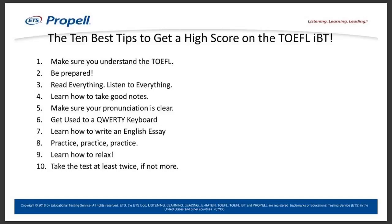Many of the students normally ask me, sir, what is a trick or a secret that you can tell us in order to score high in the TOEFL test? This is it. This is exactly the thing. Practice, and practice. Once you know the TOEFL test in and out, really, the only thing that can help you do better is to keep practicing it.